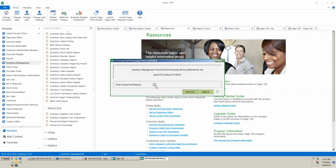Some people don't like it because they don't have as much control over the individual options on each of the reports. So some people still like to run the reports one at a time and review them and make sure that they're all correct before they update. Because if you just do it this way, you get a copy of the report, but it also updates and closes the module at the same time.